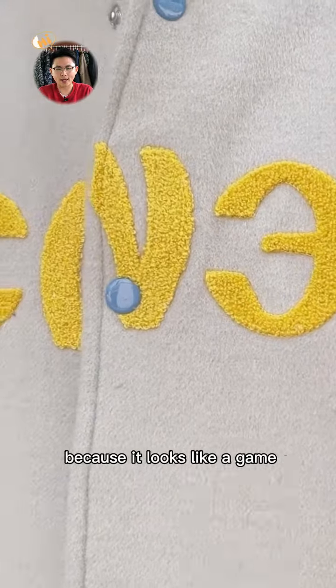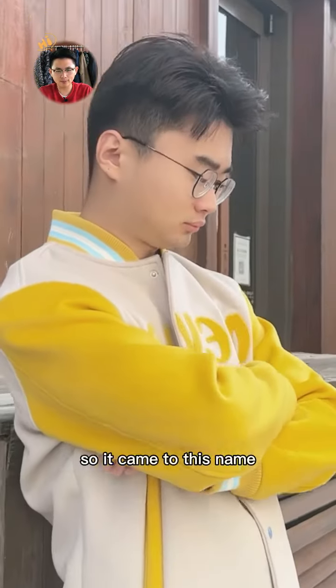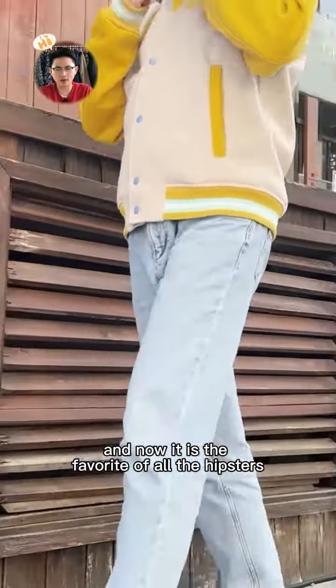Because it looks like the uniforms worn by athletes in a game, it came to have this name, and now it is the favorite of all the hipsters.